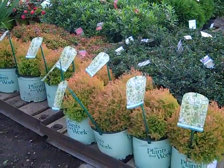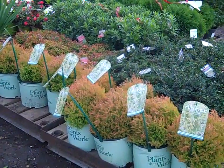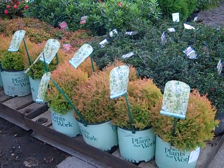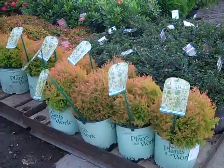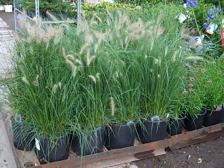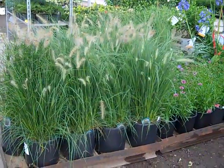Well, Thuja Fire Chief has been almost a staple on the dock. As you can see here, this great color and size on these plants. This is a Plants at Work introduction, and it's Fire Chief. So we have a nice selection of 19 centimeter and 3-gallon grasses, as you can see on the dock.